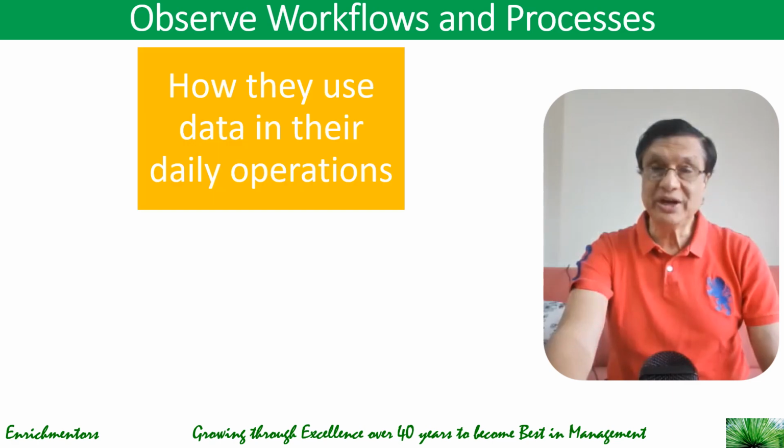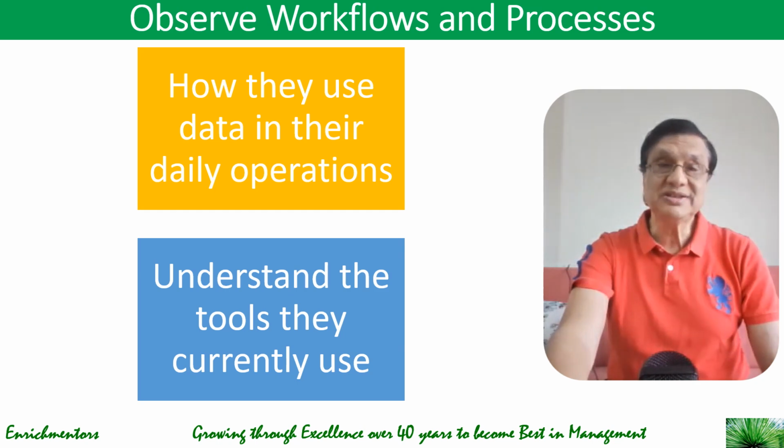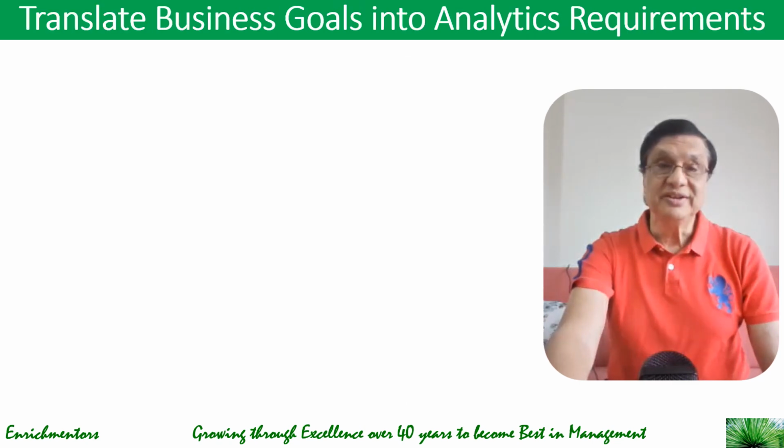Spend time shadowing team members to see how they use data in their daily operations, and to understand the tools they currently use, such as CRMs, ERPs, and analytics platforms. So observe and understand the workflows and processes that each of these teams use. Then translate business goals into analytics requirements.